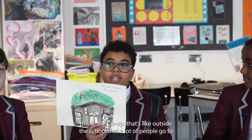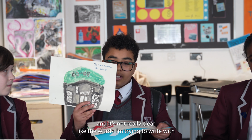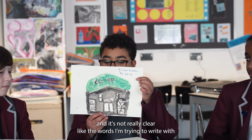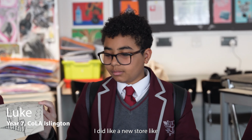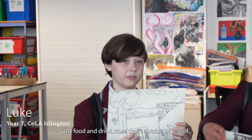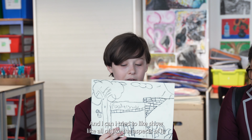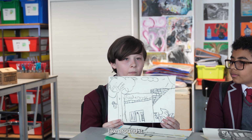It's just the Co-op that's outside the school that a lot of people go to, and it was not really clear, the words that I'm trying to write, because I used the watercolors. I did a news store and food and drink store that's outside our school, and I tried to show all of the aspects of it around it.